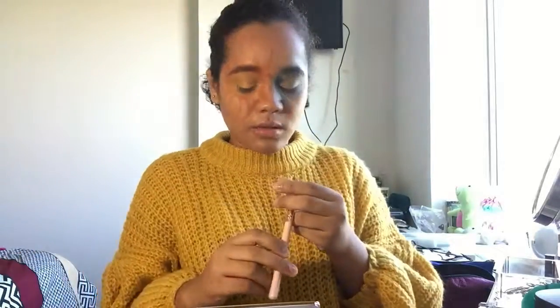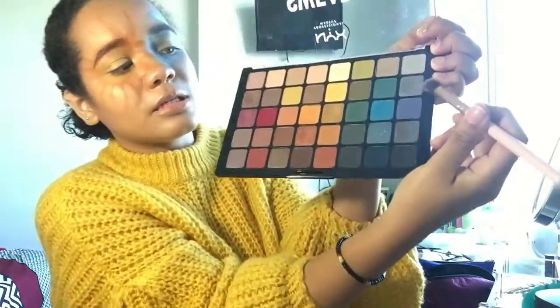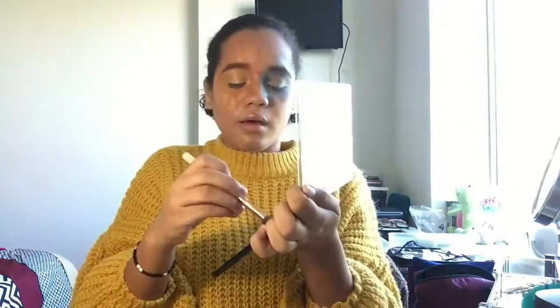I think I'm going to grab the same brush that I used for the bronze on this eye. I'm going to pick up this silvery blue right here and try to just pat it on around the moon and stars to add a little bit of glitter to the rest of this.